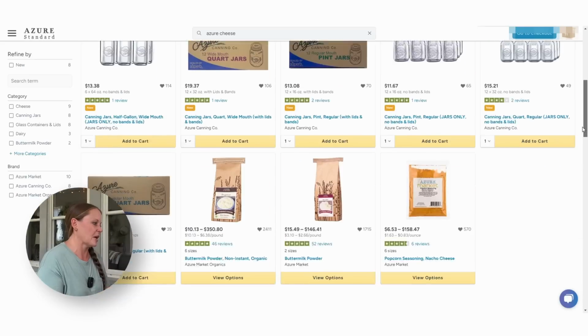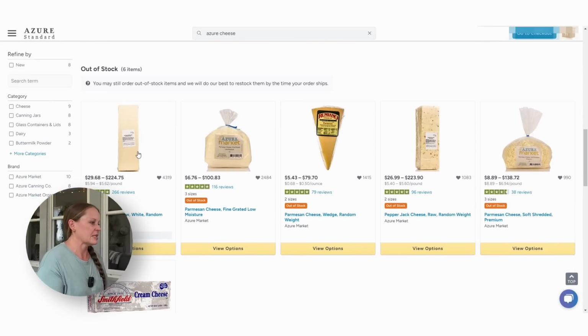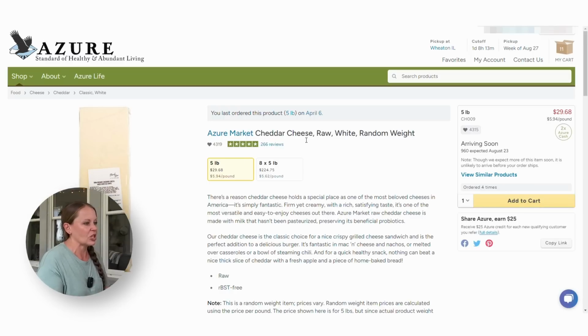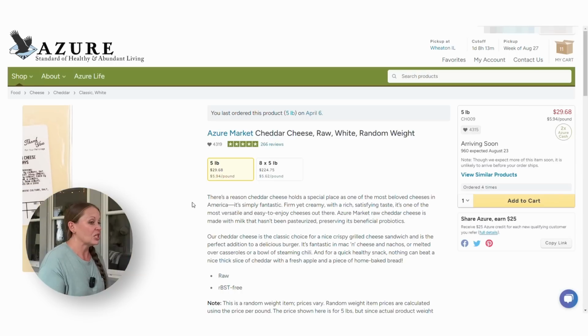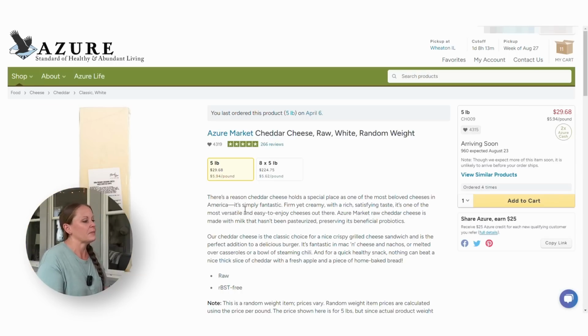All right, here I found it. It won't come up if it's out of stock, but here is the Azure Market cheddar cheese. It's raw, it's white, and I usually do the 5 pounds, which ends up being around $30 for that 5 pounds of cheese. But I'm telling you, it is so good, and it is the best cheese that I've ever had. It's so yummy, but it's out of stock. It's telling me over here that there's another 960 expected to arrive August 23rd.